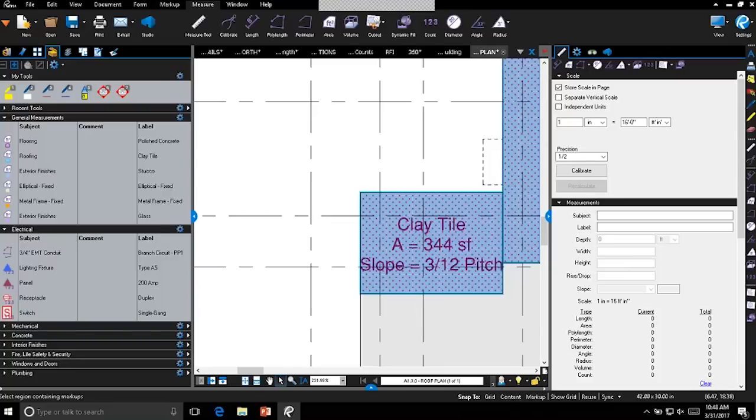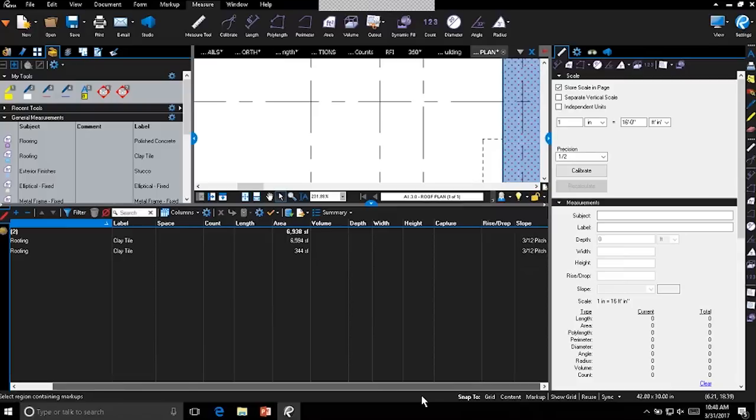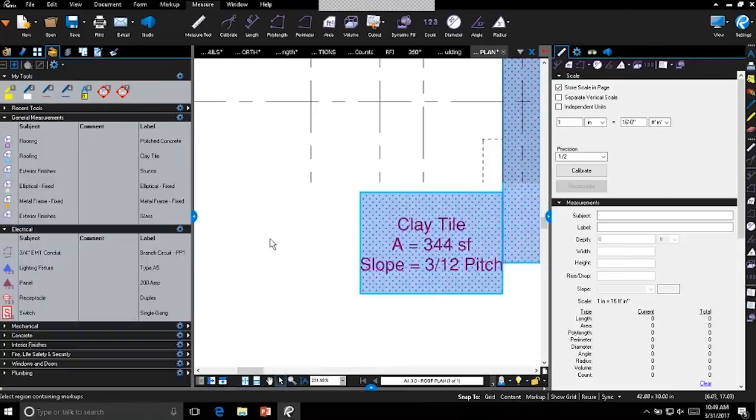Notice again in my markups list, I do have the slope entered here in my slope column, so I can keep track of the slope over all of my measurements.